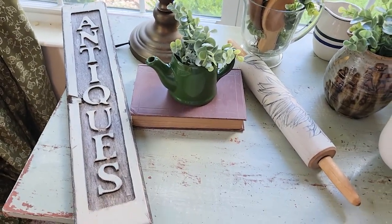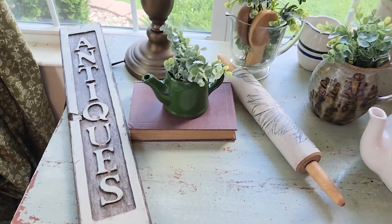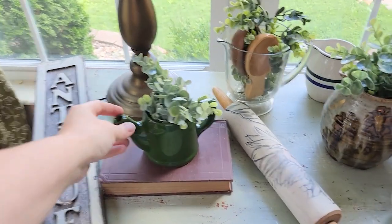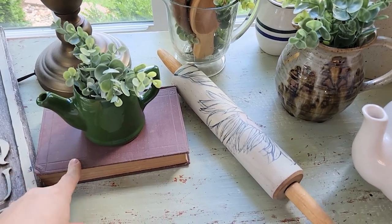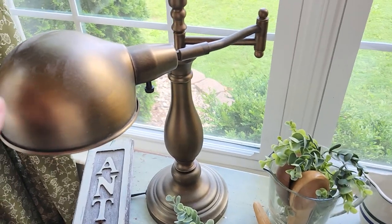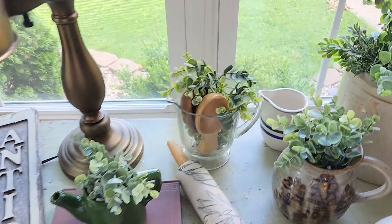I have this little antique sign, which I love. I love the style of it and that it's actually carved out. Just need to part with it though, as much as I love it. I have this little green kettle, which I just put some greenery in. I have an old book, and I know I probably have more of these hanging around that I need to find, maybe make a little collection. I'm going to clean this lamp up. I think I'm going to part with that. I just don't use it very much.